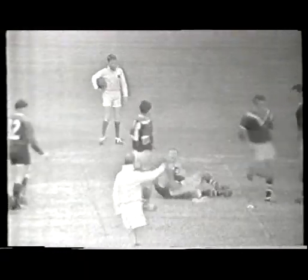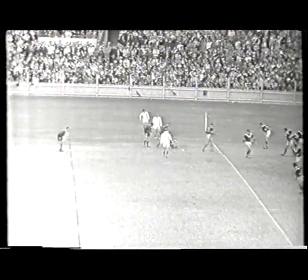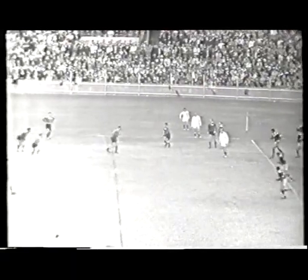Pittard's caught, can't get rid of it. He's trying to, though, and he's caught. He does. He gets it away to Brannigan. Brannigan's got nowhere to go, gets up towards the 25, eventually put down, and South Sydney right at their very best again. Magnificent football from South Sydney.